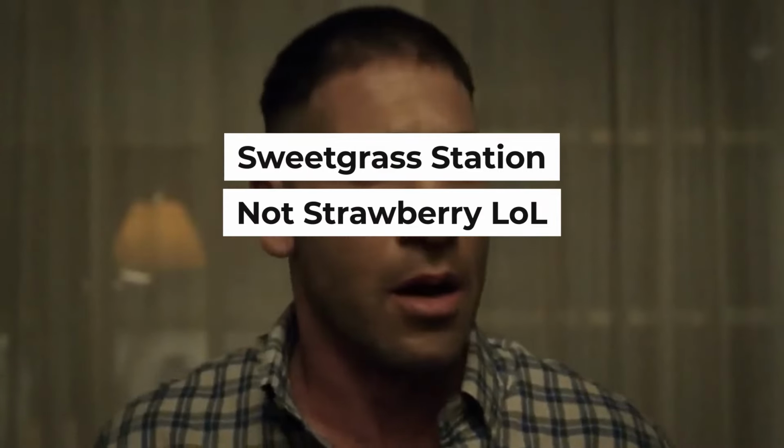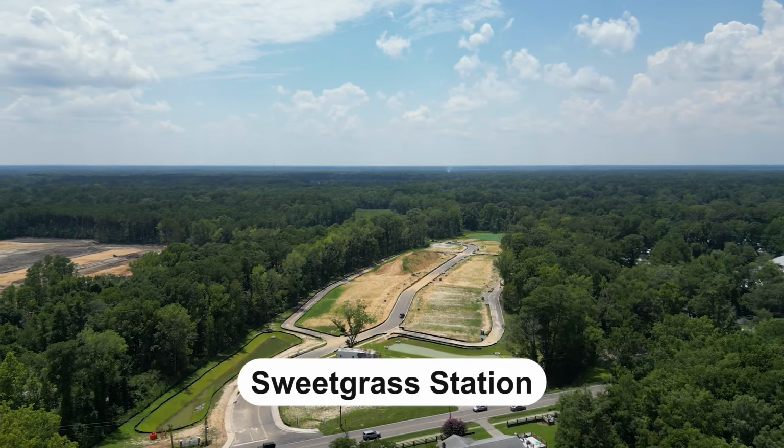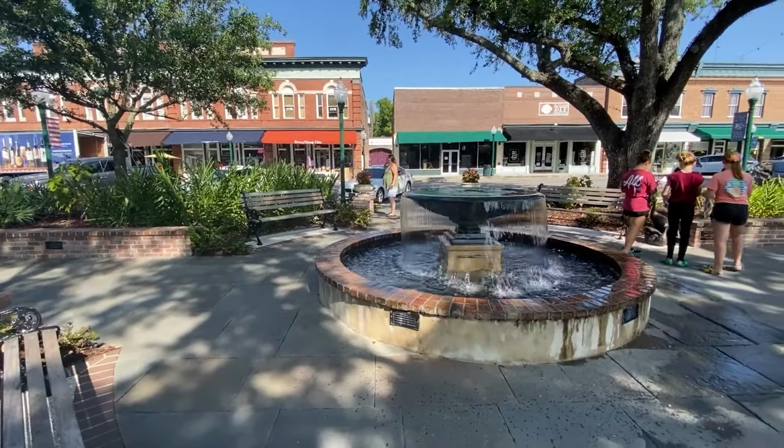All right, so this is Strawberry Station. Closer to Strawberry, I think. Here in the Knightsville section of Summerville, but you're only maybe 7 minutes to downtown Summerville, which is beautiful if you've never been there before.